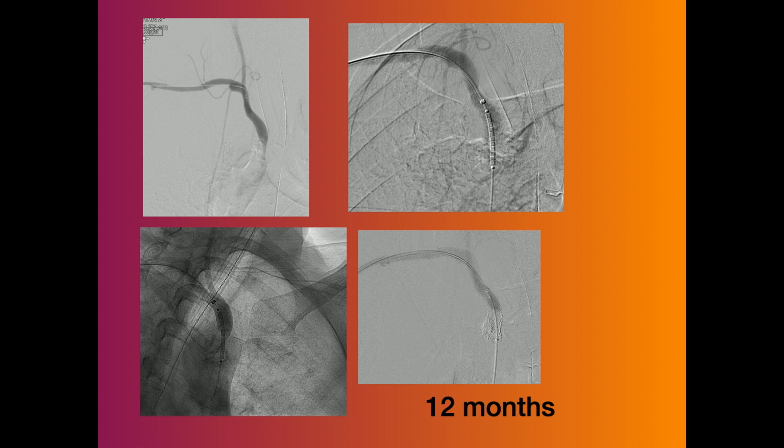Well, it's an image of the... I think this is subclavian artery. I cannot comment on this slide at all. Go to the next one.